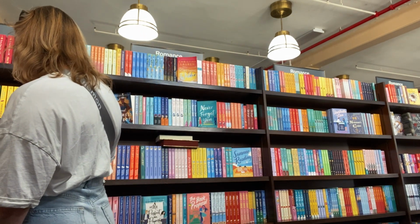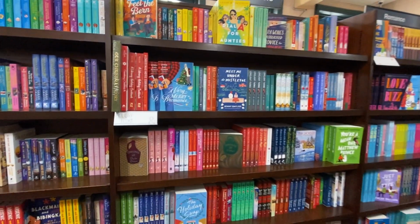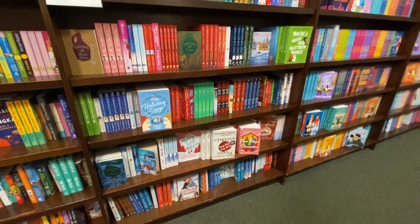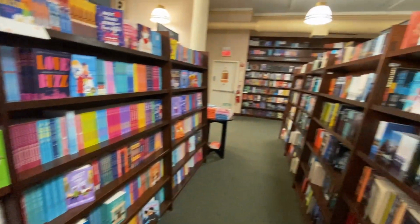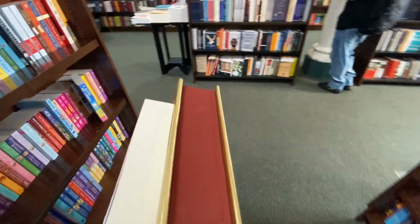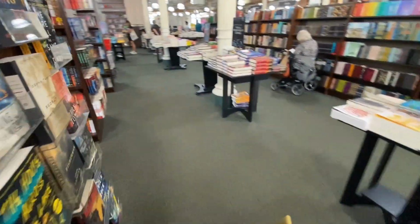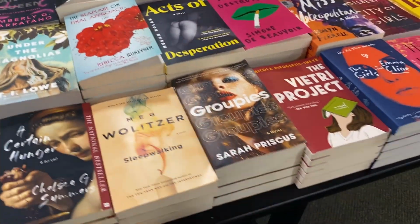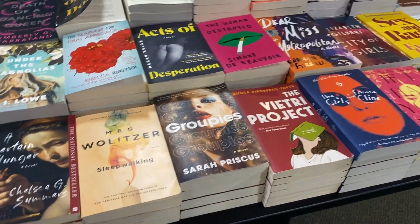They had all these Christmas books already, and that was just amazing because in Germany we don't even get Christmas book selections at Christmas, so I love that. I did grab some books already. More tables. These look so interesting, these covers.